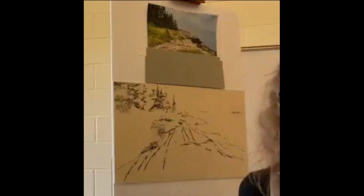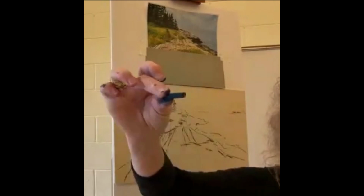Is that a hard pastel? This is a hard pastel. Yeah, I don't know if you can see it? Yes, thank you. A little piece of it.